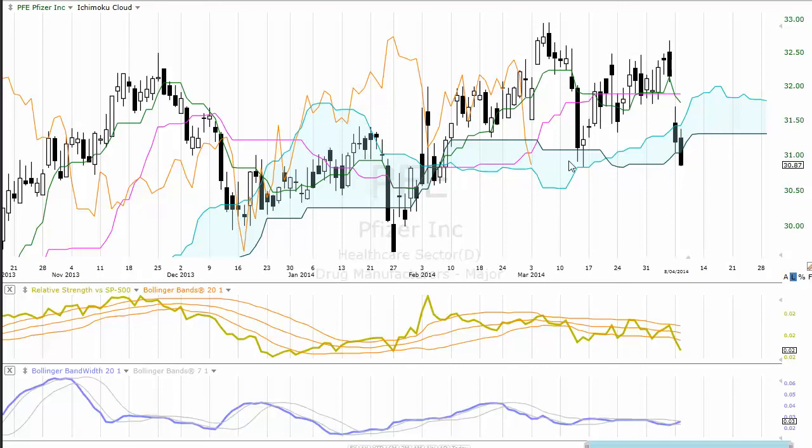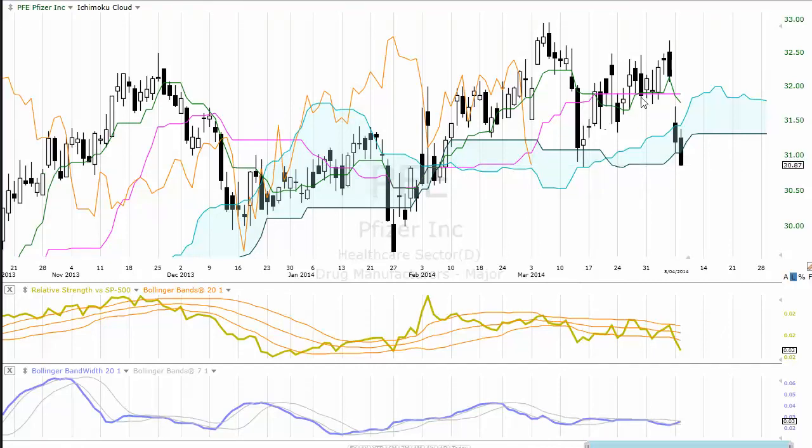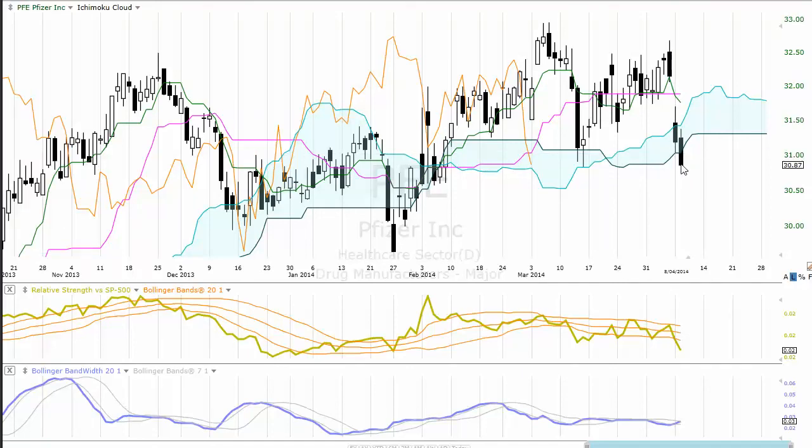Now, just moving back to the healthcare sector and having a look at the stock in that sector called Pfizer. PFE is the code, and we've had a bearish breakout down below the Ichimoku cloud. So where we previously saw the stock finding support at the bottom of the cloud around $30.86 and bouncing off there, we've now seen the market find support there yesterday, but a bearish breakout, suggesting that we could see some follow through.